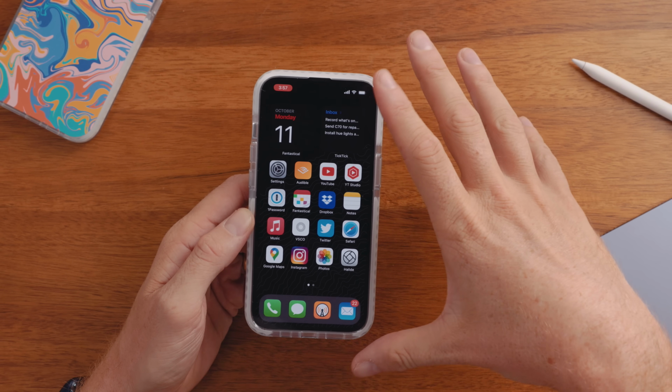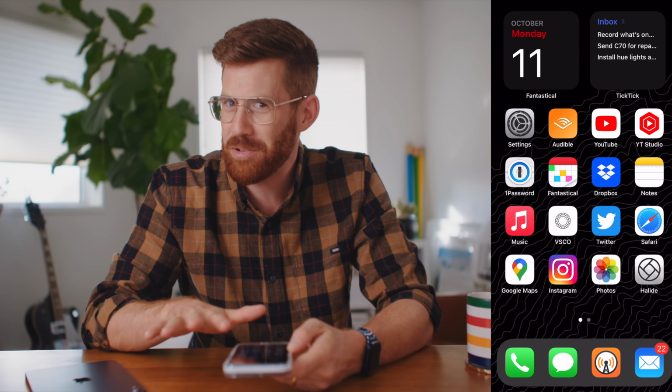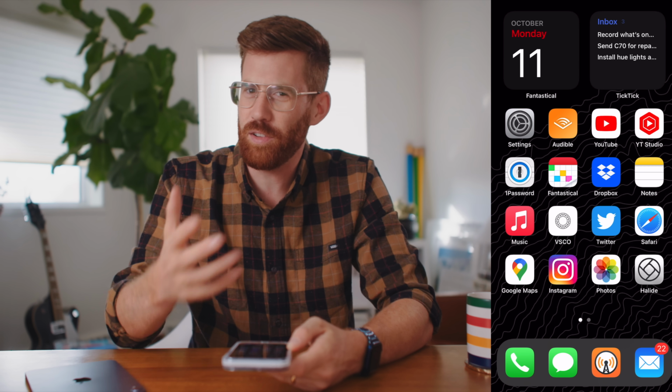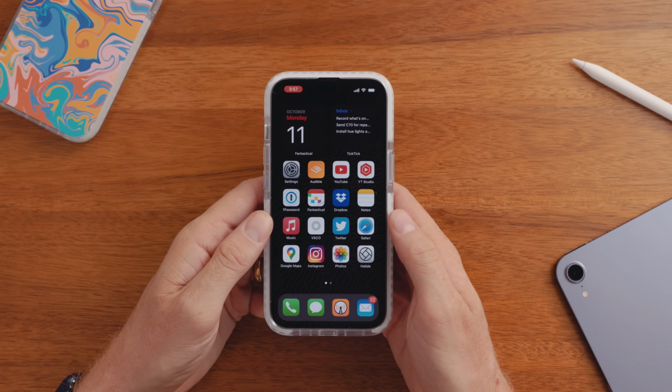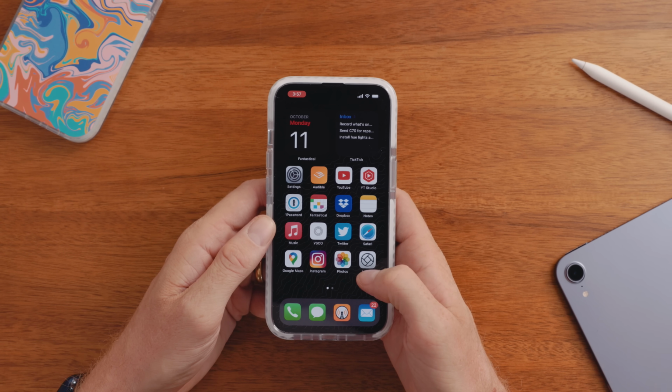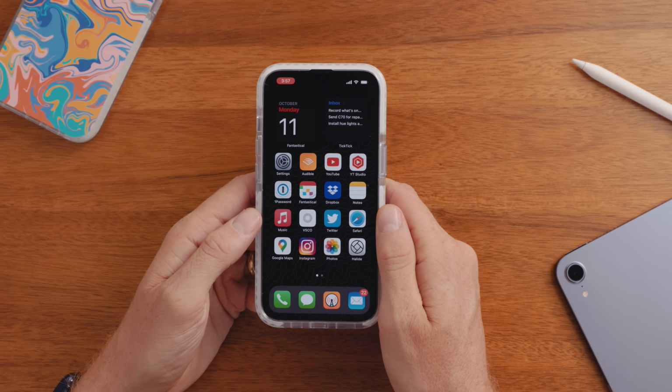Now let's take a look at my home screen real quick. I have put a lot of thought into the layout of my home screen, and you shouldn't lay out your apps in the same way, but I do think the philosophy I took to it makes a lot of sense. I started in the bottom right with the priority apps that I use the most often, and then as they get further away from my thumb, those are the apps I need to access less often.